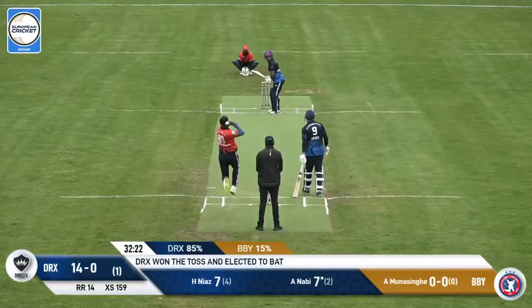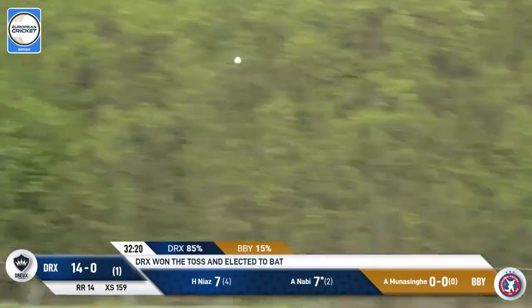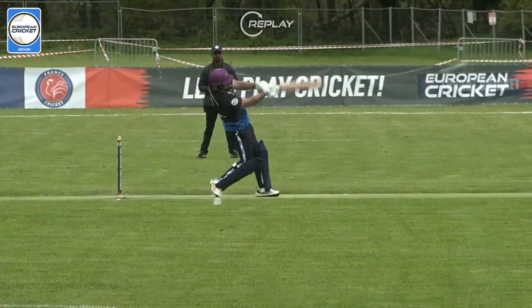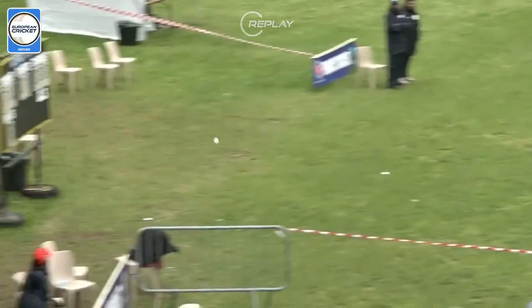Right, Nabi faces up and takes a single. He dropped the catch in the first over. Right now, this is absolutely belted, and that's what you love to see from Nabi when he goes the other way and goes offside. Maximo!